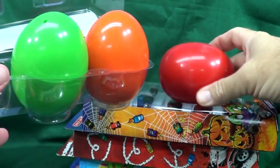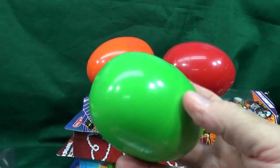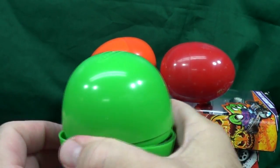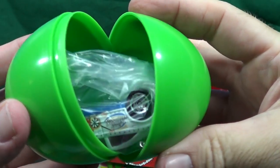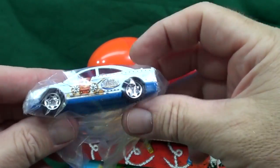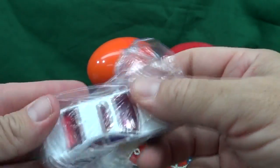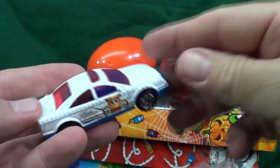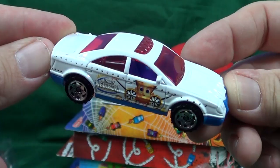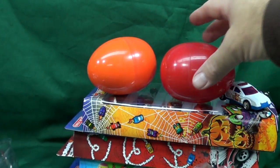Let's see, we'll put you there, you there. Okay, we'll start with you know who's favorite color. What do we have? Jimmy Neutron. Oh, excellent. That means this was the year, I'm pretty sure, that they had special cars in these eggs that were only in the eggs. That means, if that's true, I'm going to go into my collection and show you all of the models, because I was able to get all of the ones that were in this.